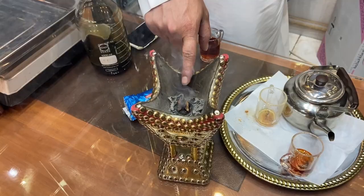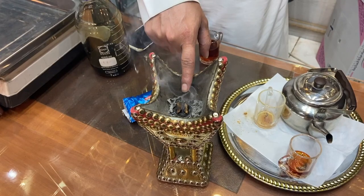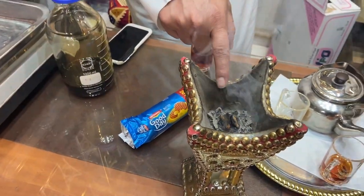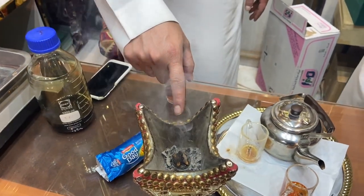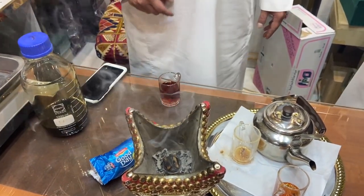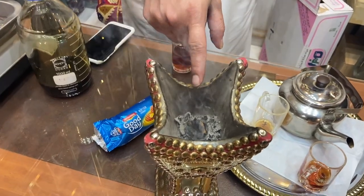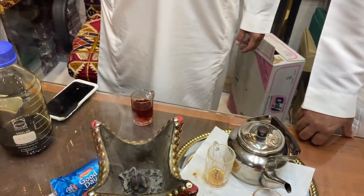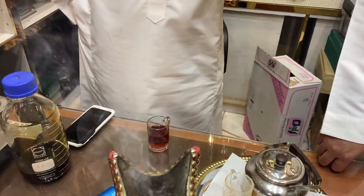Good. You see now it's like bubbles. This is the oud. This is the oil. The oil that dissolves natural. Natural. This is what you smell now. Okay. So it's not actually the wood that smells, it's the oil in the wood. This is the oil, yeah.